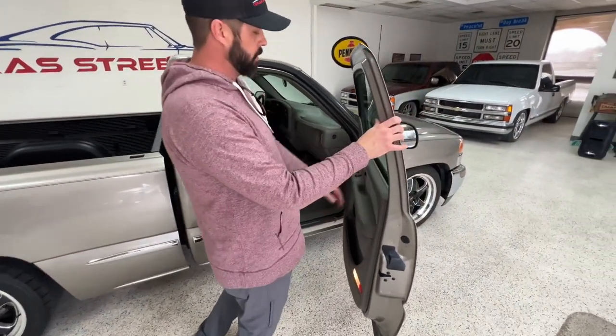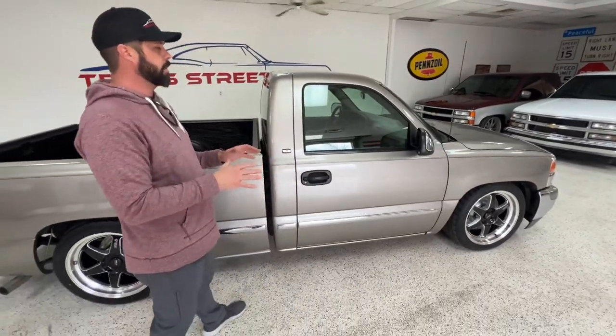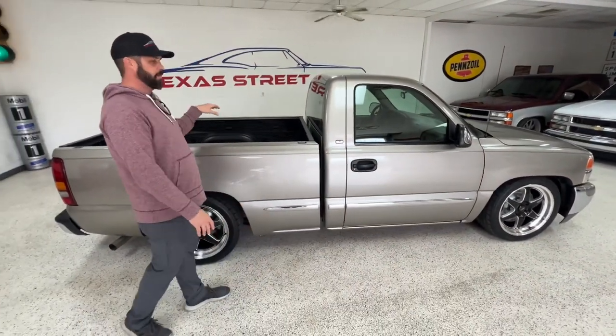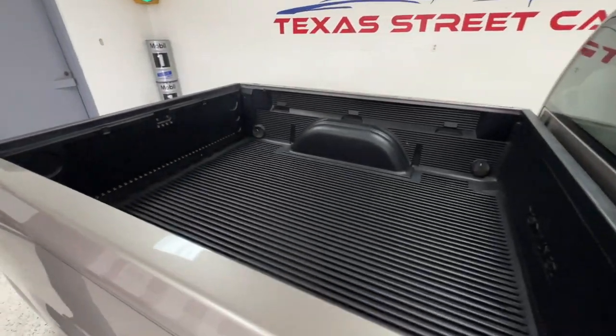Door panels aren't ripped, cracked anywhere. The truck even smells new inside. So really, really good condition. Bed has a plastic bed liner that's probably been in it its whole life, so it's still in there. I think that's about it.